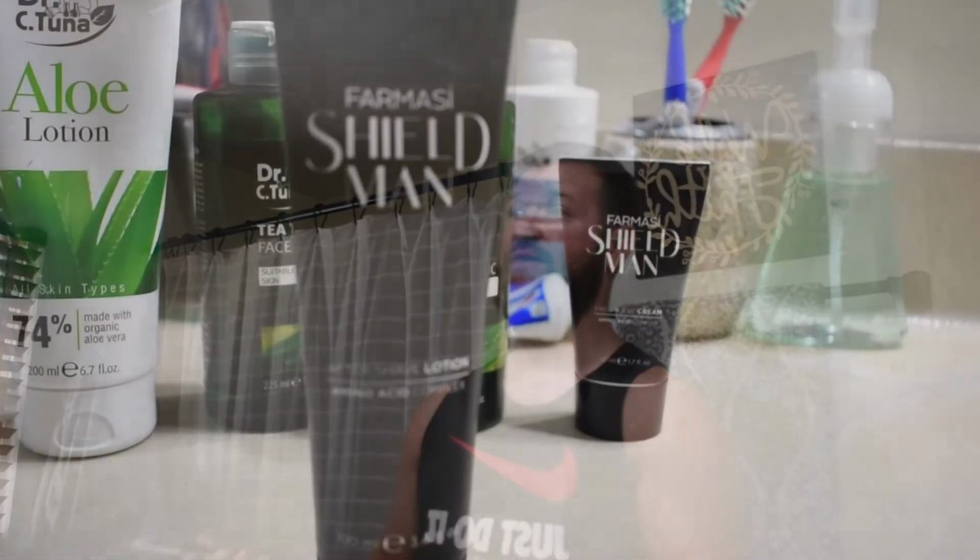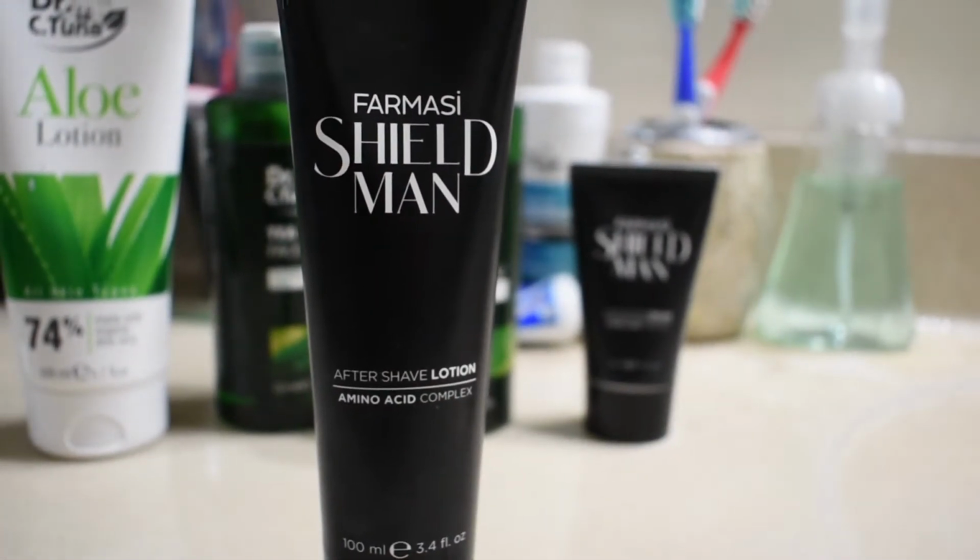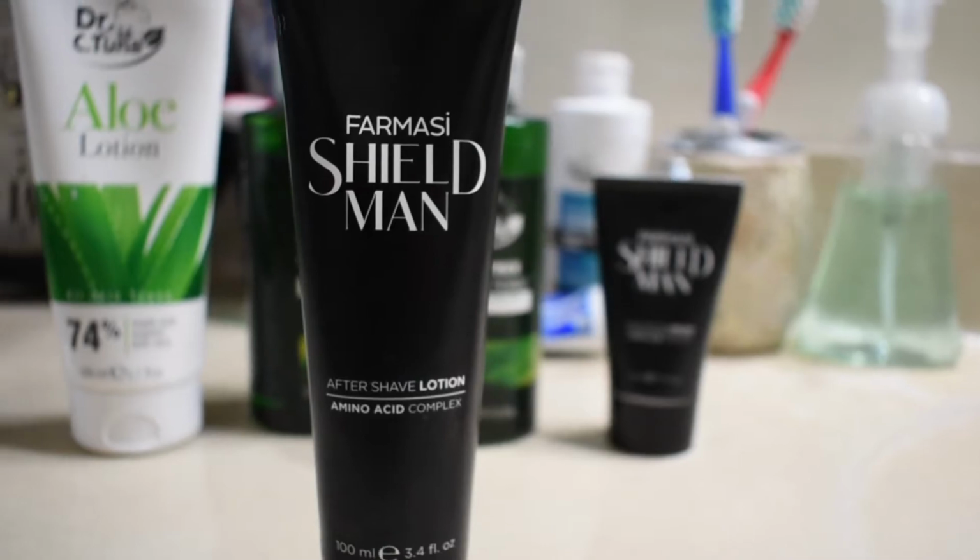So when I do that, or if I shave anywhere else, they do have a product in Aftershave Lotion, which is pretty cool. So I thought it'd be worth mentioning. I'm not shaving right now, but just wanted to show you guys that this is also from the Shield Man line. They do offer an Aftershave Lotion, which I've never heard of. I always thought it was just that aftershave stuff that burns really bad, but this is a lotion, so it's kind of nice. You can apply that in areas that you may use a razor on your face, and it'll help hydrate that burn from the shave.